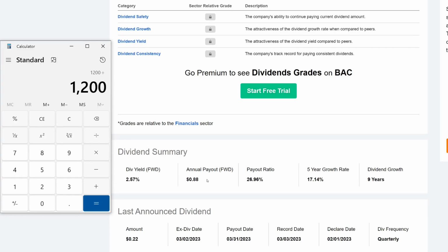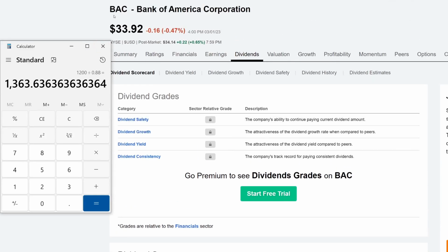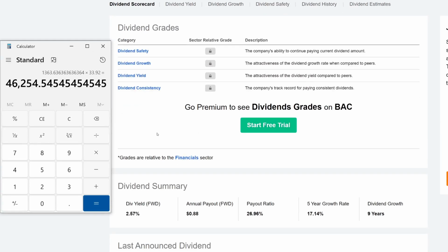Divide this by the annual payout so that we can get the total number of shares we need to own, which is roughly about 1,363 shares. And then you could just multiply this times the current share price, which is $33.92. And you'll see that that comes out to be about $46,254 invested in this company, and you would be roughly making $100 every single month.